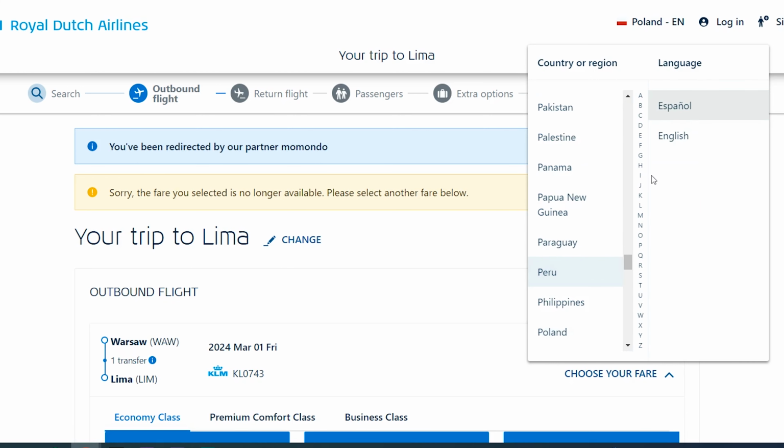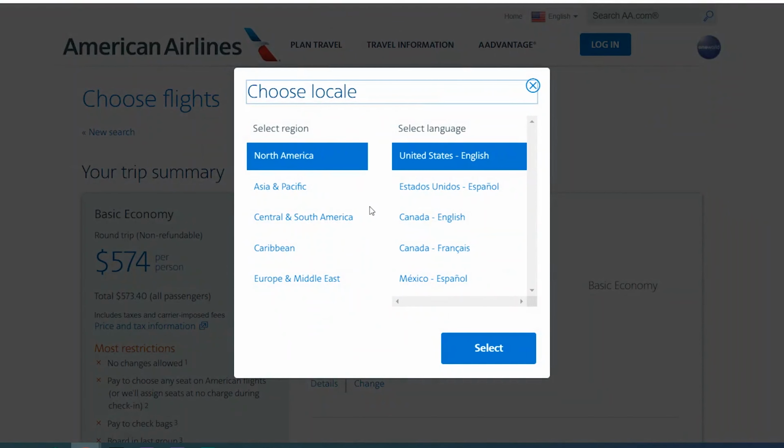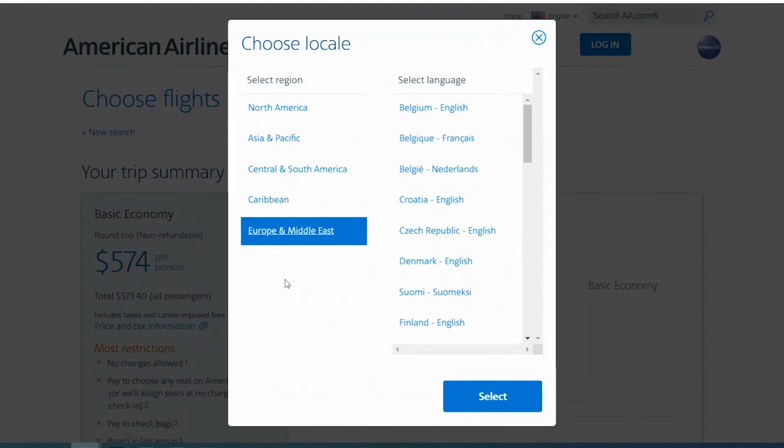Apparently this makes sense, especially for lower income countries. Luckily, no differences in treatment of various nationalities have been noted. Good job, airlines! To double check, I did the same for American Airlines, although there I could only select the region I was from. And obviously I changed the place I'd be going to for New York.